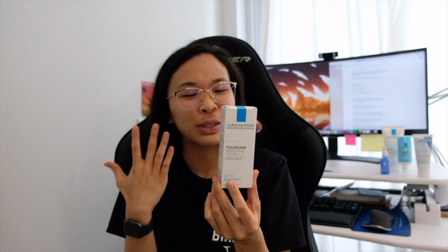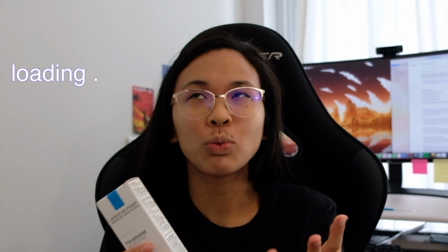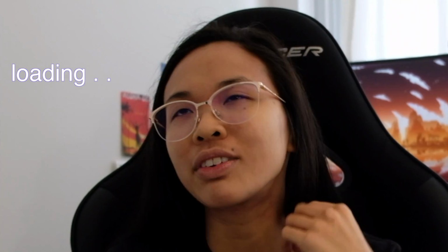We're winding down on the last few things that I got from the L'Oreal VIP sale. The next thing that I got is, again, surprise, another Roche-Posay item. This one is another form of their sunscreen. I have their Ultra Fluid sunscreen, which is one of my favorite sunscreens, and it still is one of my favorites because it's so light.